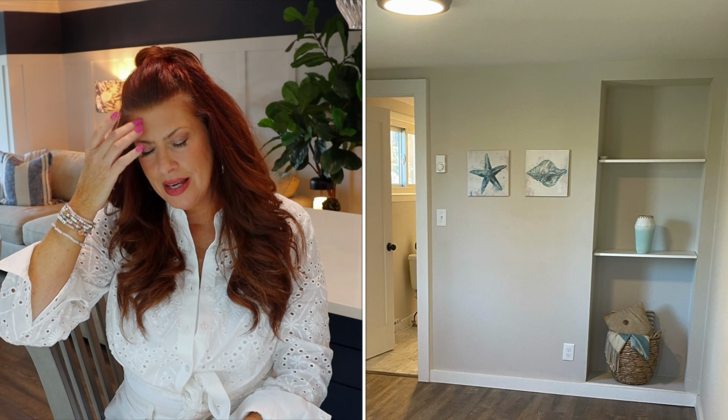Think about the built-ins that you can do. That sort of plays into storage. I did them in the master bath. There was some interesting shelving in the master. We redid that. Wherever you can think to add structure, which is adding storage or adding interest, do it.